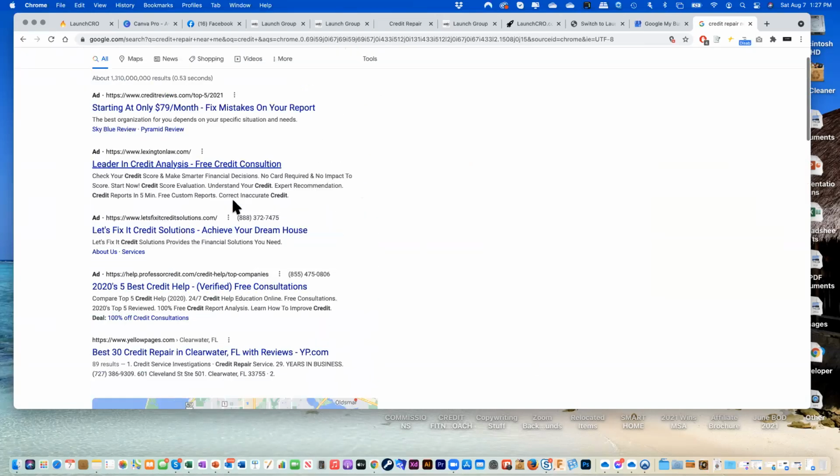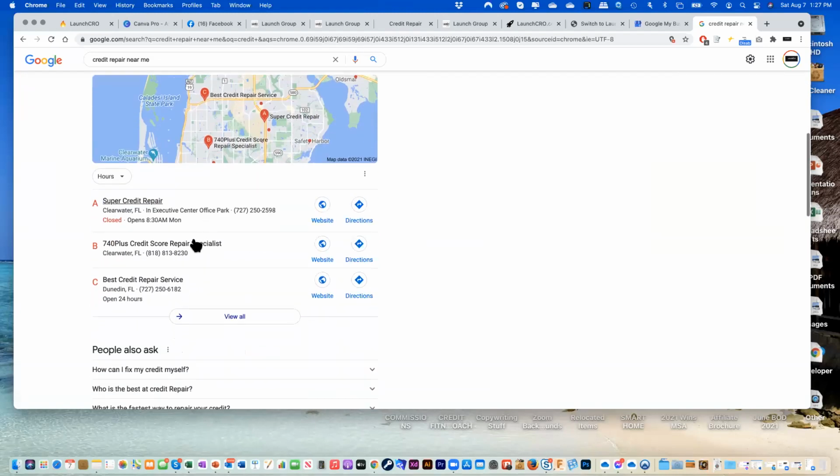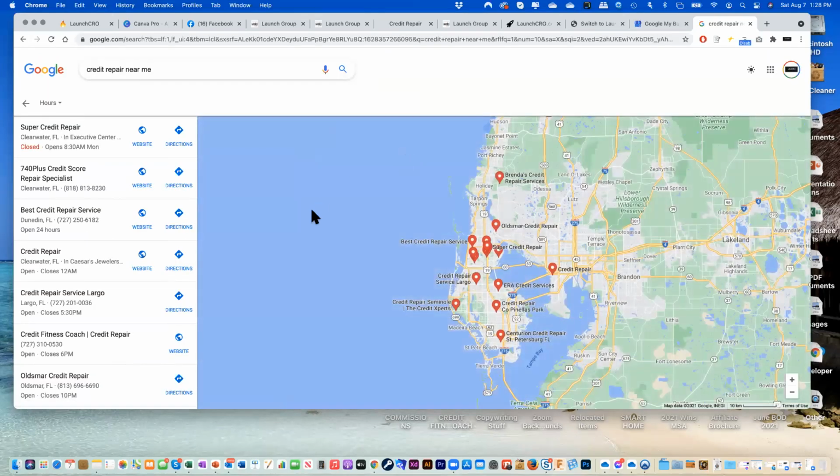And again, right here at the top are paid ads. We don't want to be in that pool. We want to be down here in the 3-pack. We don't want them to have to hit view all, right? Because you need to be in this 3-pack. It's competitive to be there. Like I said, I worked hard. I was like number 30 or 40 in my area.